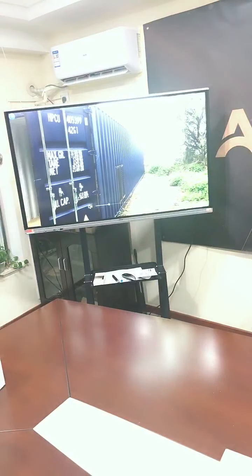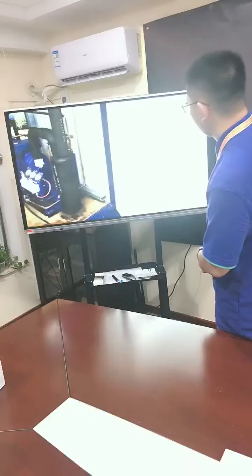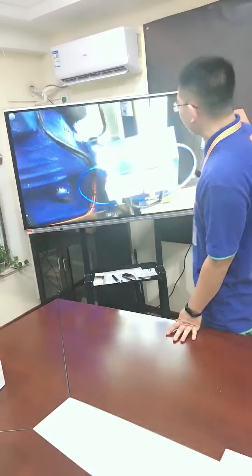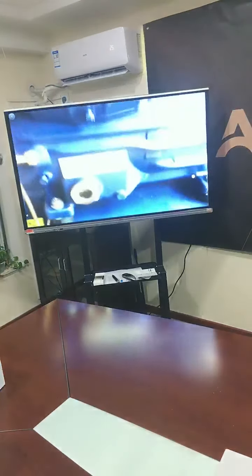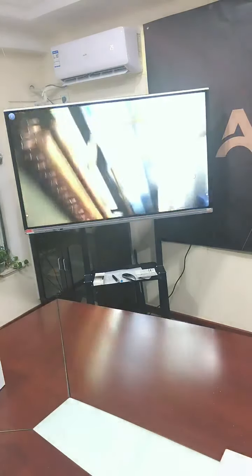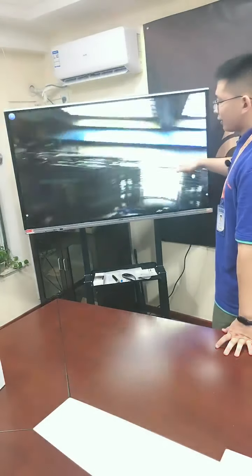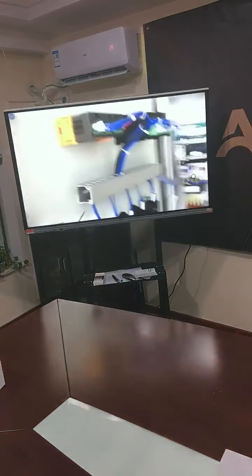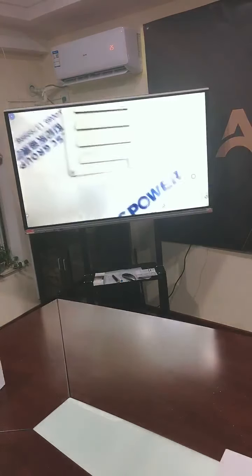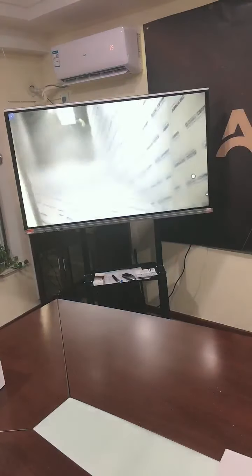This one is a cold room in a 40 feet container for army customers. This is the compressor unit. The pressure gauge. The oil level glass. Here we add a hole to make the air cooled condenser exchange heat. This is the control panel. Switch for the light. We open the cold room. The cold room has already started working.